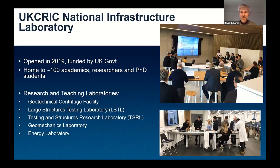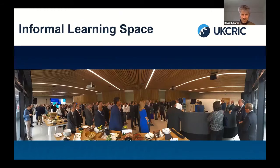And if you could push it forward, please. So this is the opening event. This is the opened up ground floor for the short presentation. This can be divided up and furniture rearranged to facilitate small groups. So very much part of the informal learning space, which was a key requirement of the building design to allow industry, students, and researchers to combine and come together, and is a very effective space. Anne?